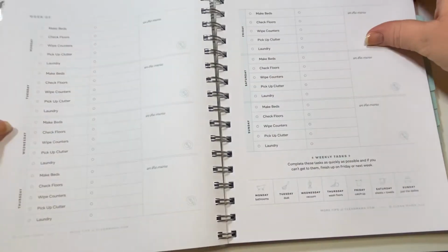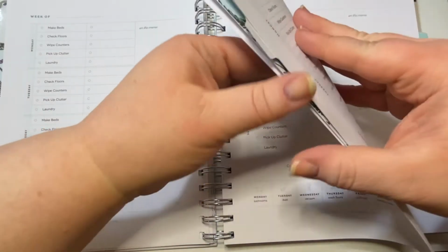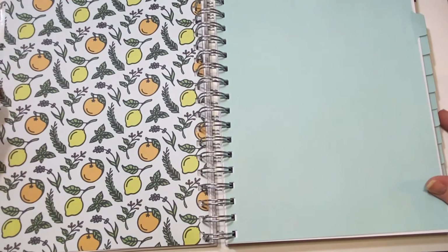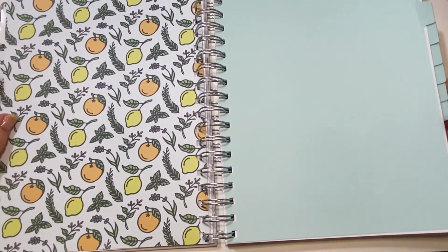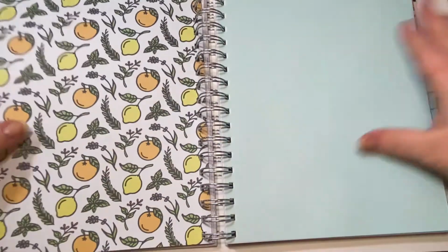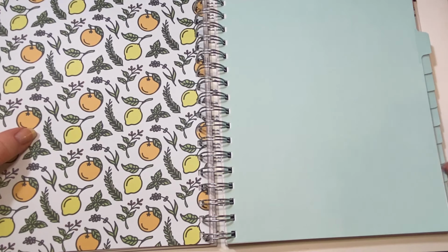1, 2, oh my gosh, 3, 4, 5. Yes, monthly checklist, space for notes, and then back to this. So I think that is really, really beautiful. So we had 1, 2, 3, 4, 5, 6, 7, 8, 9, 10, 11, 12.